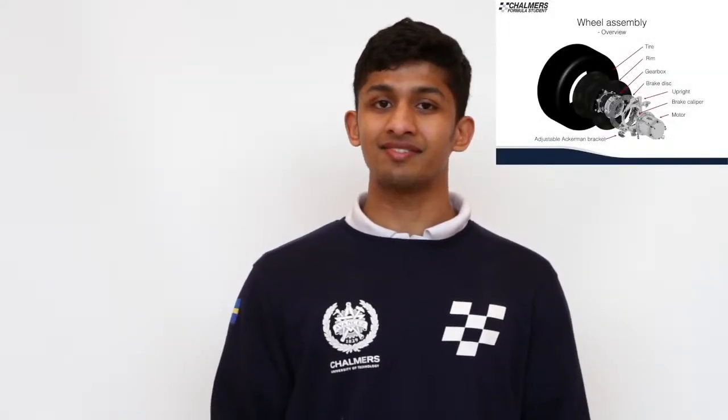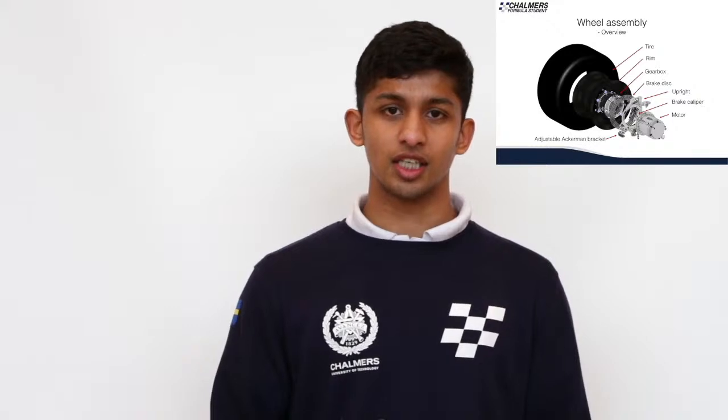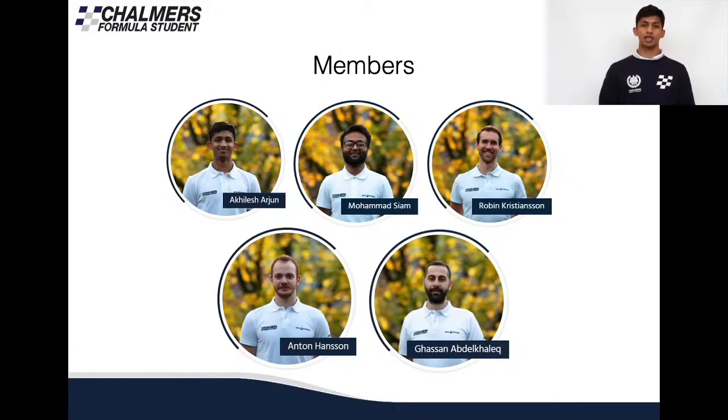I'm pretty sure you've heard the saying, don't try reinventing the wheel. Well, this year we really didn't get the memo. The wheel assembly subgroup is responsible for packaging the gearbox, brakes, uprights and electric motor into the wheel. Hi, I'm Akhilesh, part of Frame, and along with me I present to you members of suspension and mechanical powertrain who are responsible in this subgroup.